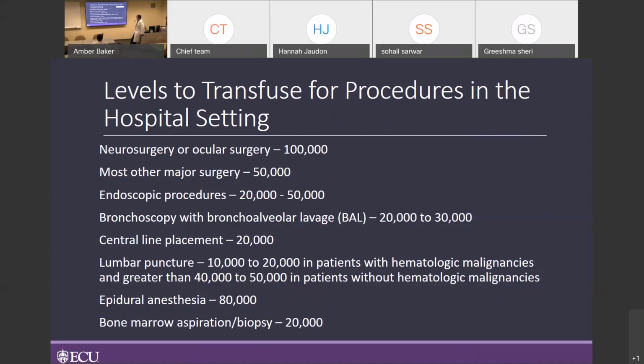Central line placement is technically 20,000. Probably most people in the hospital, except for an ICU fellow in the ICU, will go less than 20,000. I've definitely seen them do it, but I don't really see anyone else doing it. You guys should not be placing central lines less than 20,000 unless you're in the ICU.